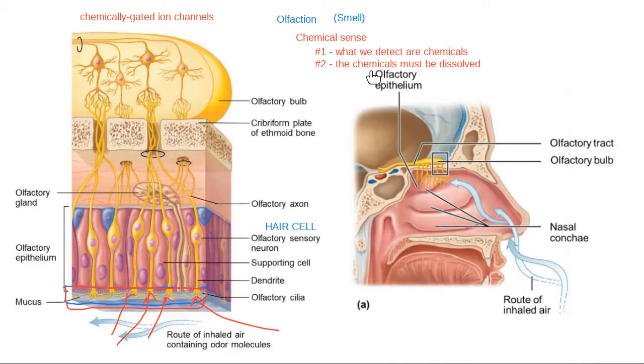It's kind of like when you make lemonade from powder, right? We put 1 scoop of the lemonade into a pitcher of water, and maybe that's not so tasty. We put 2 or 3 scoops in, that tastes a lot better. When I've diluted my lemonade, or when I've diluted the chemicals that I'm smelling, they're not going to bump into my olfactory hair cells as much. I'm not going to detect those smells as well. So I must have mucus. I need it to dissolve my chemicals. If I had no mucus, I couldn't detect them because they've got to be dissolved. But I've got to have the right amount of mucus. Otherwise, I'm diluting what I'm smelling, and it's not going to work.